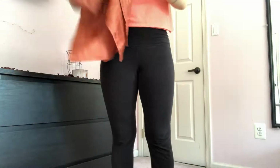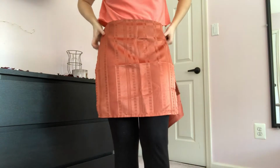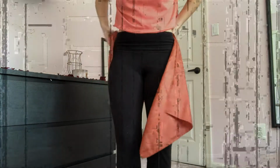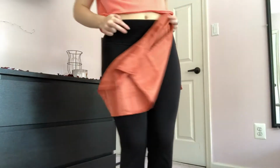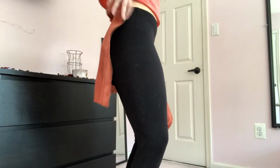Oh my god, wait, is there 2? Wait, what? I thought this was one giant piece of fabric. It's not. Well, at least there's 4 of them. I can still... Yeah, because it's gonna be like... as it falls off of me. I'm gonna turn this into a skirt. I'm gonna turn this into a skirt somehow.